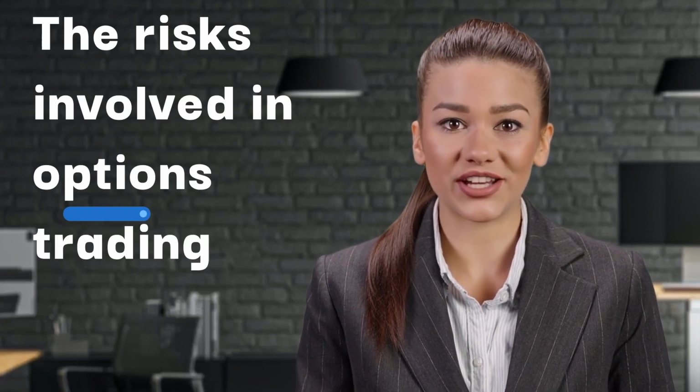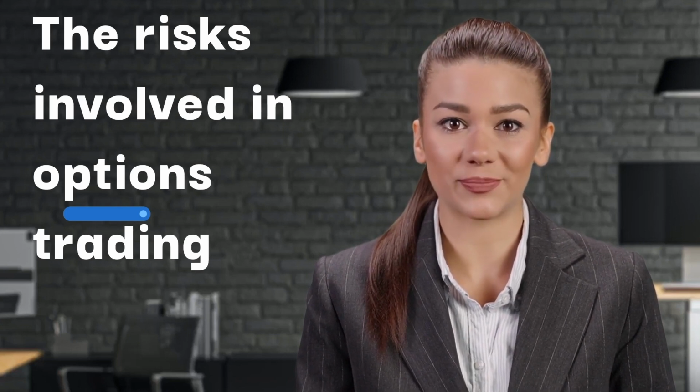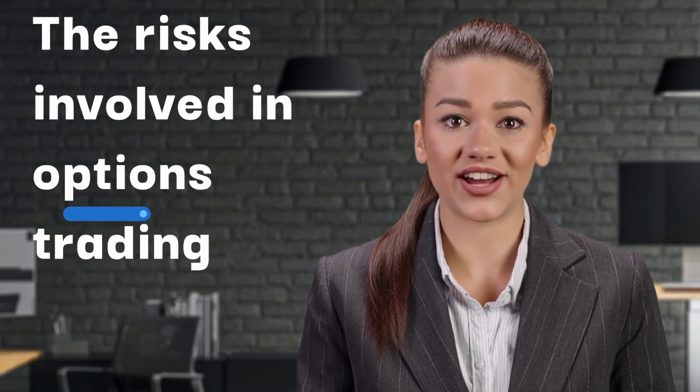Leverage. Options trading offers high leverage, which means that even a small movement in the underlying asset's price can result in significant gains or losses.